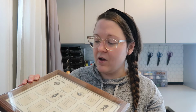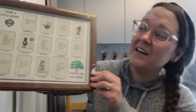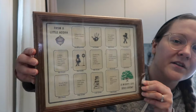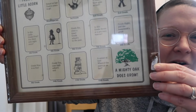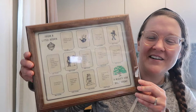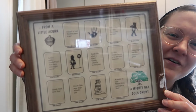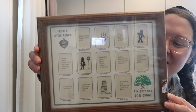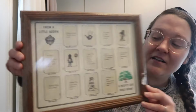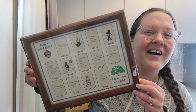It does need to have some cleaning done to it. It is sealed and in the package, but I think that there is a hole in the side of the package. So I'm going to need to clean it when I open it, but look at how perfect this is. I am so excited. So up at the top it says, from a little acorn. At the bottom it says, a mighty oak does grow. I just thought it was so perfect for her. So each grade level that she goes into, we will put a different picture of her in there. I think it's so fun and such a unique find that it works perfectly with her name.